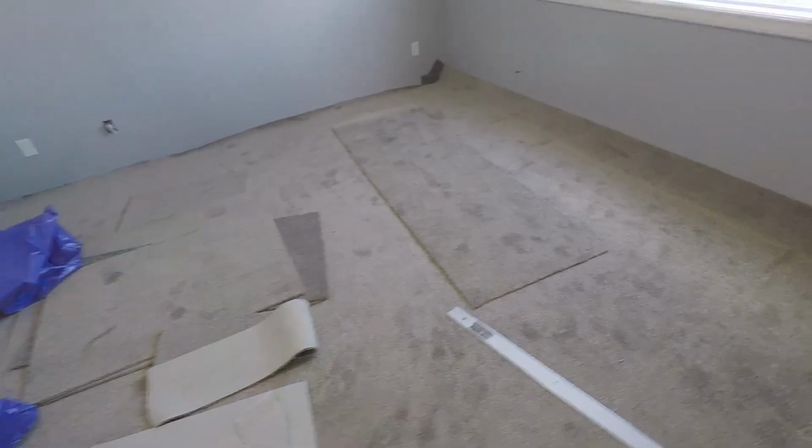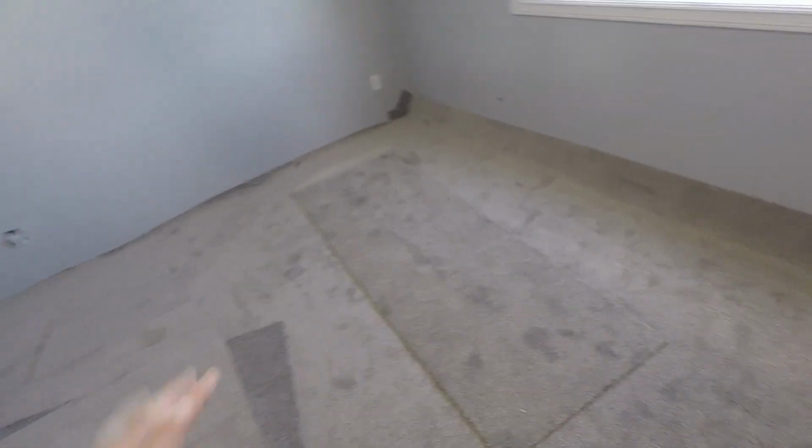So today's carpet day. We got carpet going in. We're gonna quickly show you, just kind of flip through real quick. It's pretty neat. They just roll a bunch of bags of carpet out and get it all seamed up with some, I guess, seam tape, and they heat it up, and it's kind of like a glue. So that's pretty cool.